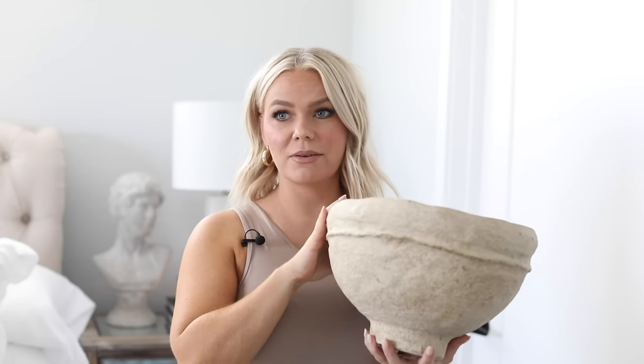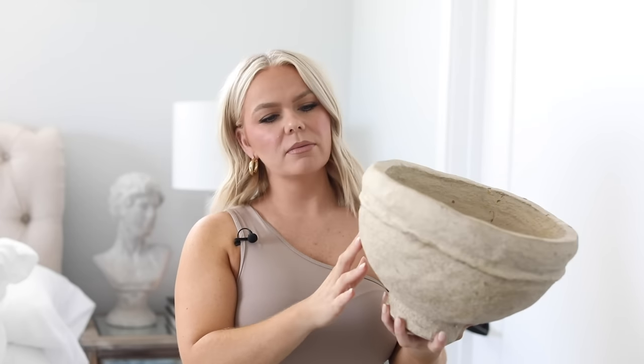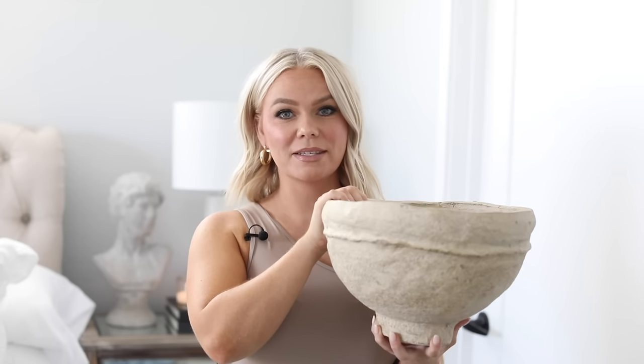So I was really excited when I found this one, and I really loved the shape of this one because it's taller. It's a little bit different than the ones that I've seen. My other one is wider and rounder, but I really love this one.